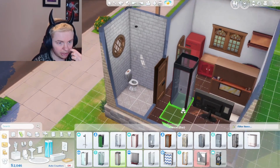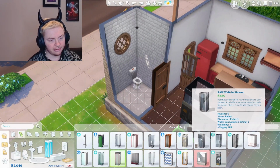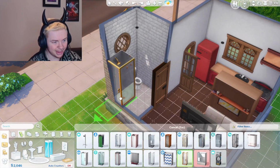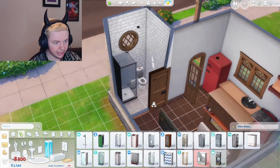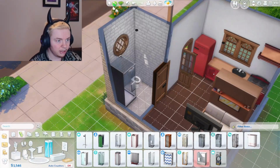I realize I've gone with a sort of modern cottage on the inside, but the bathroom is way different. It's not got that same vibe in the slightest. So let's think. I was looking at this one, because I think this one's kind of cute. It comes with a little towel on the outside. It looks a lot more usable. Can I get that in just white? I can get it in blue. There we go. I think that looks cute. Yeah, I like that.